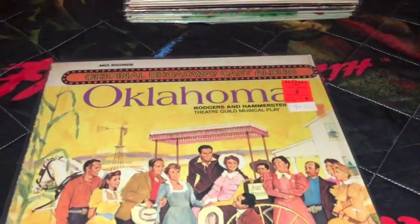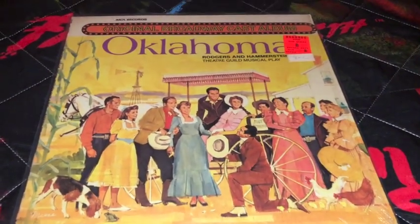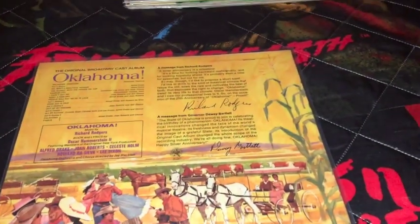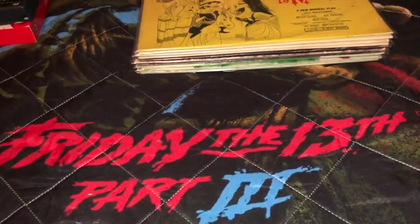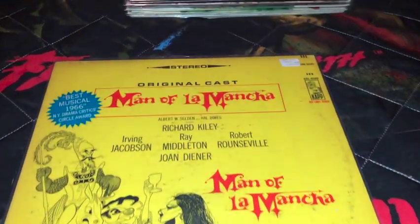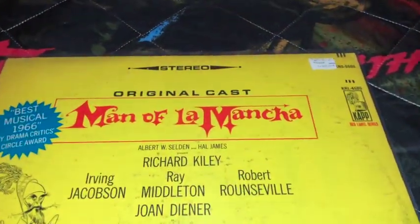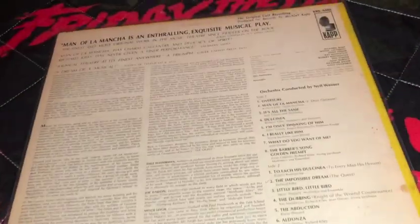Here's the original motion picture soundtrack for Oklahoma, the Broadway album. Here's another soundtrack for Man of La Mancha. This one was pretty dirty when I got it, and it cleaned up very nice, but you could still see some character to it. Best Musical 1966. Partially taped 1995. Somebody must have taped the record and then just got rid of the record.